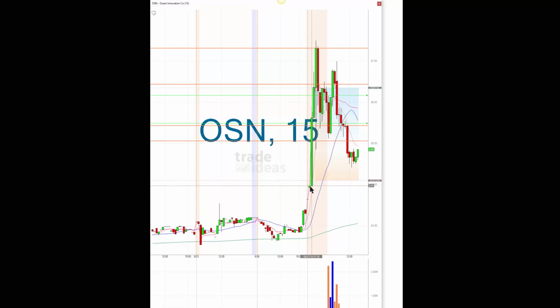OSN, it started to gap up. I think it had some news. I can't remember exactly what the news was, but it doesn't really matter what it was. But it's a low float situation, only has 2.4 million shares in the float. I ended up taking this just over the whole number. I sold right here at around 505. I sold some right here at 565. Sold some here at 643, and then the balance all the way up here at 730.